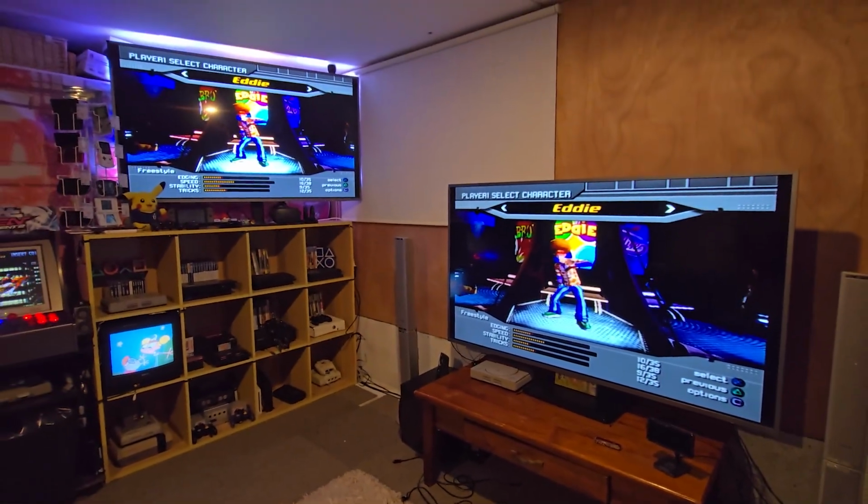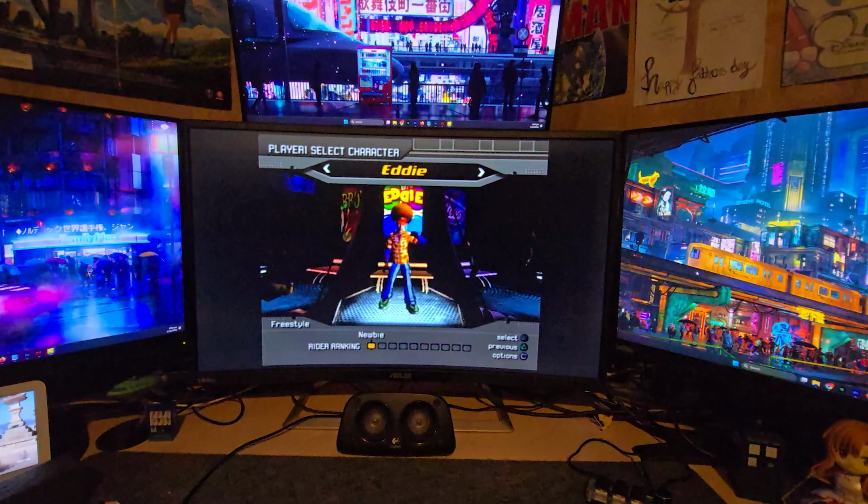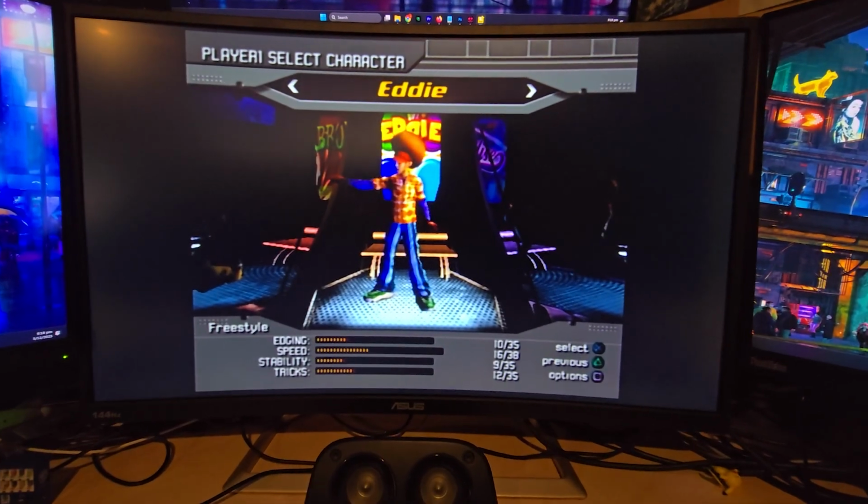Oh yeah, I also have an HDMI splitter going to the Shelf TV, and the other back to a PC capture card, so I can record gameplay or digitize VHS tapes. Also, we don't talk about cable management here.